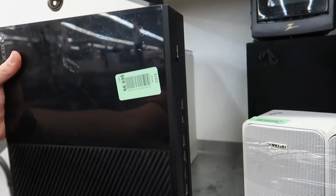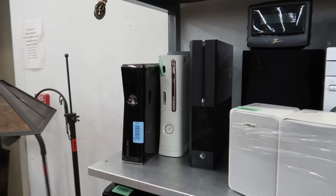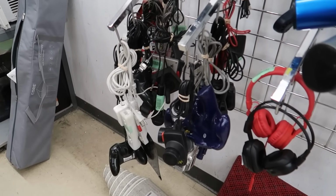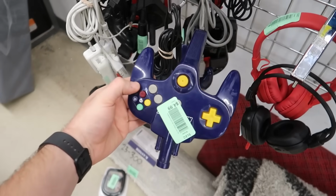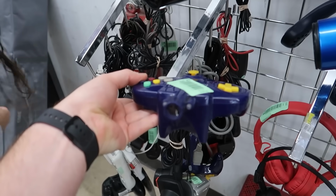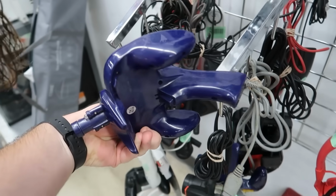It's kind of cool. Missing all the cords and controllers though. Still 70 bucks. First Xbox One I've seen at a thrift store. That's kind of cool. All right, so taking a look at some controllers over here. We have probably the most knockoff N64 controller I've ever seen with a light gun attachment, I think. Yeah, there's a little gun attachment on there with the little trigger.